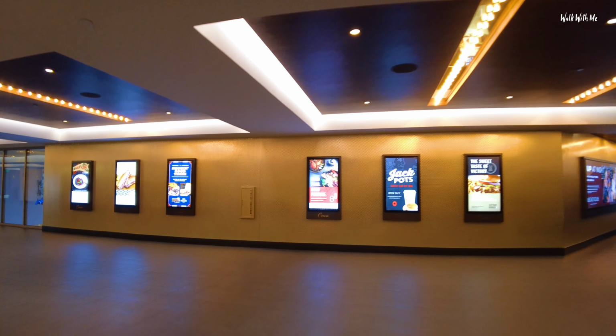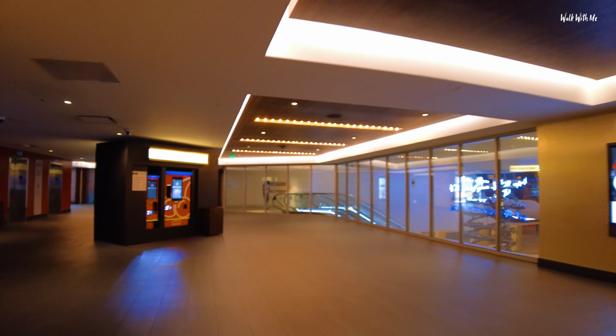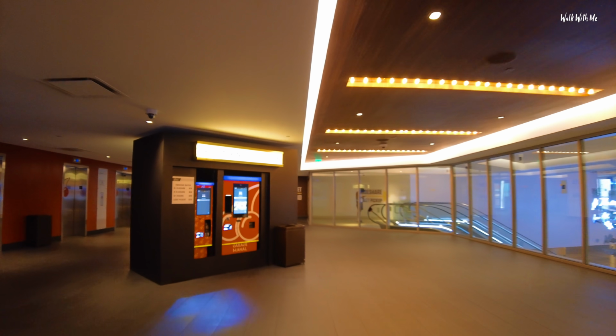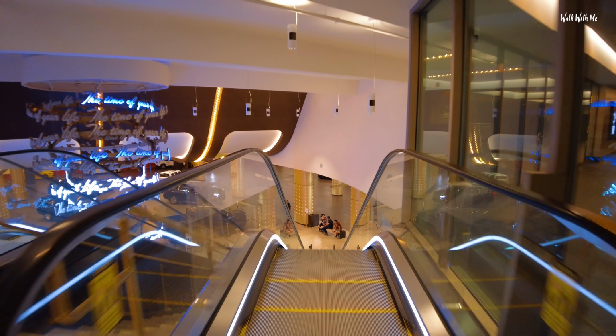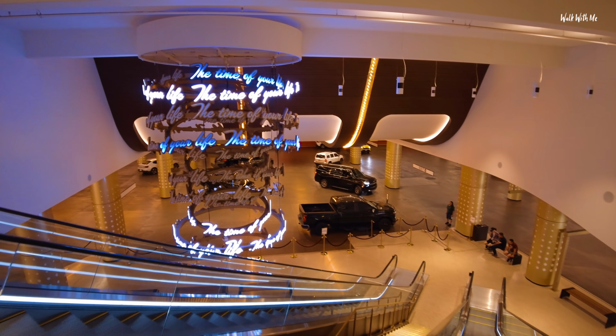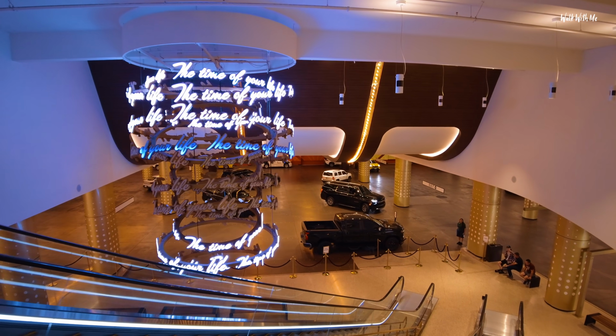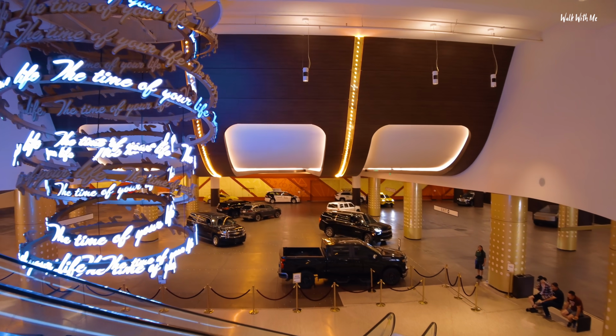So futuristic with the lifts. So it is a bit weird to show you a car park, but apparently this is one of the nicest, cleanest in Vegas. This is where you can pick up Ubers from and stuff like that. But yeah, as car parks stroke garages go, it does look pretty cool.